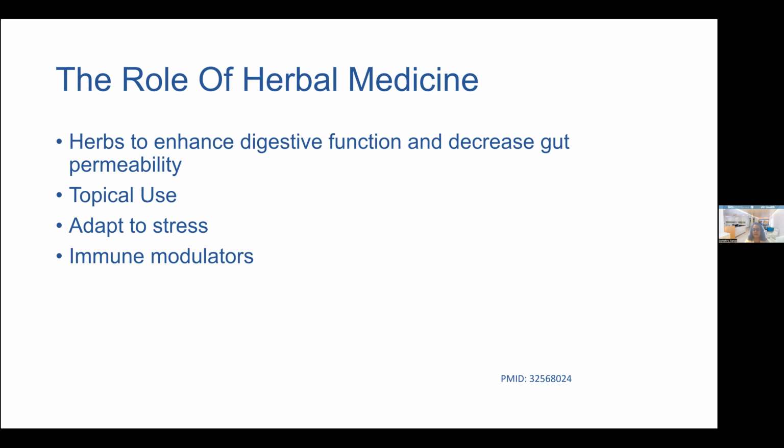coli, and other things. And there's about 300 medicinal herbs that the German health authorities have evaluated. And of that, 47 were actually specifically used for dermatological conditions. So herbal medicine has been around for thousands of years. And we use herbs to also enhance digestive function and decrease gut permeability. So some of these herbs I'm going to talk about, I would recommend you ingest. Some I would recommend you apply on your skin, and some you could do both with.